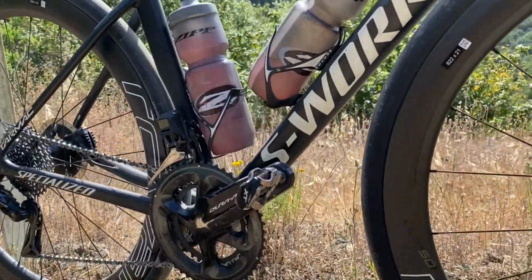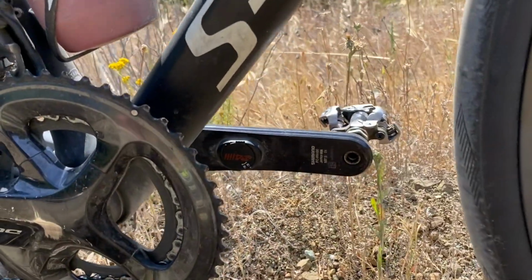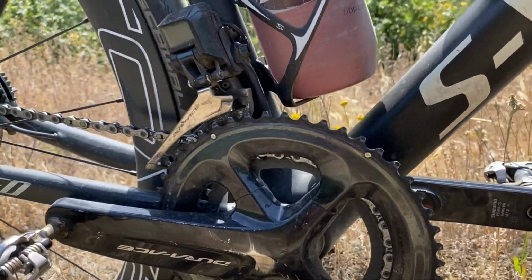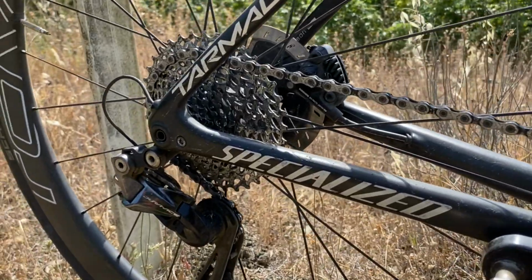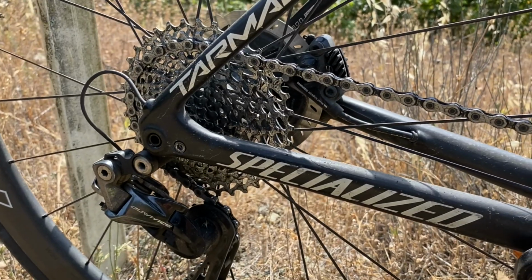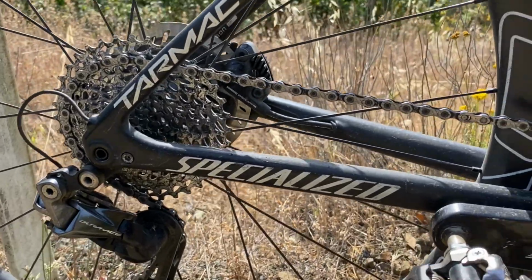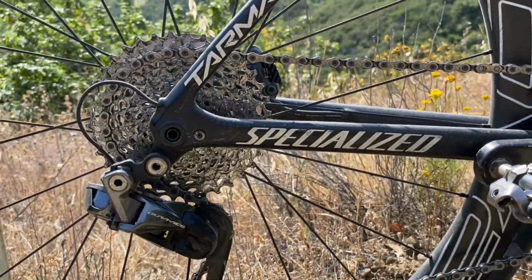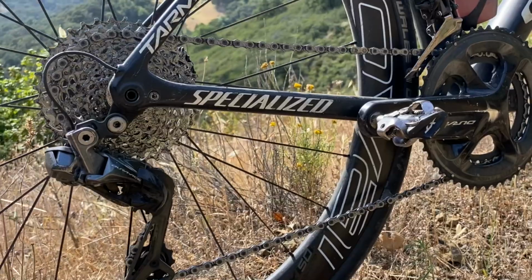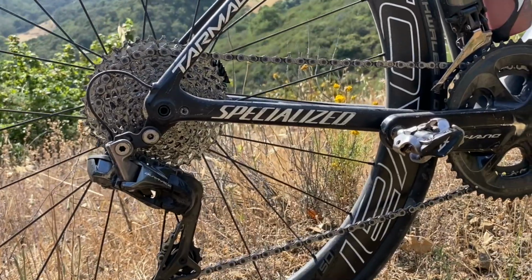What you can't see here on the non-drive side is a 4iiii power meter. It's a one-sided power meter, but I find it pretty sufficient. And in the back here is the giant cassette. There's also a Wolf Tooth GoatLink, I think it's called, a rear derailleur extension. It drops your rear derailleur a little bit more so you can accommodate cassettes that are a little bit bigger like this one. It works pretty well. I'm pretty happy with it. And Julian at Wally's took care of this whole thing, and I gotta say he did a fantastic job. So highly recommend him.